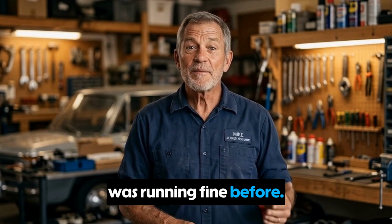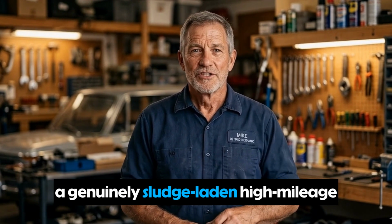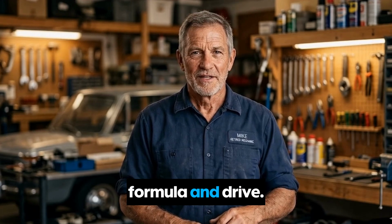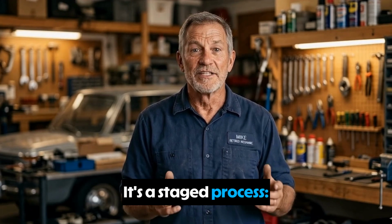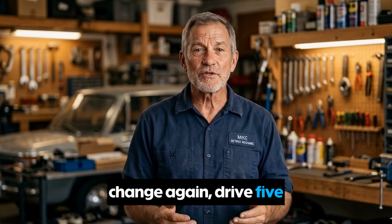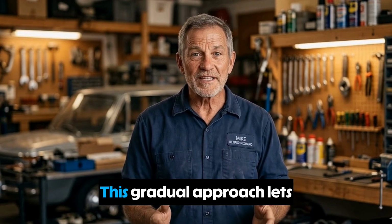The correct protocol for a genuinely sludge-laden high-mileage engine is not to dump in a high-mileage formula and drive. It's a staged process. Change the oil with a quality full synthetic. Drive 5,000 miles. Change again. Drive 5,000 more miles. Repeat until the drained oil comes out relatively clean.